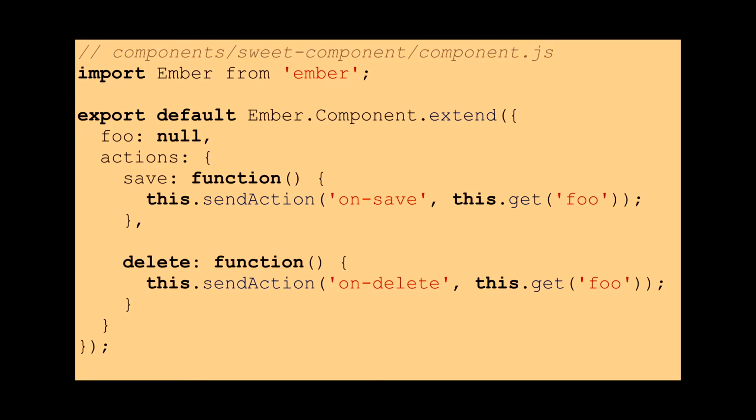So this is what the class for that might look like. You can see that foo is originally null. It's going to be clobbered by the foo when it's explicitly passed to the component, and you'll see why I say clobbered in a little while. And then you can see how here I'm basically catching and refiring the actions. I might change the names of them a little bit, and we'll see how this might get better in a little bit.